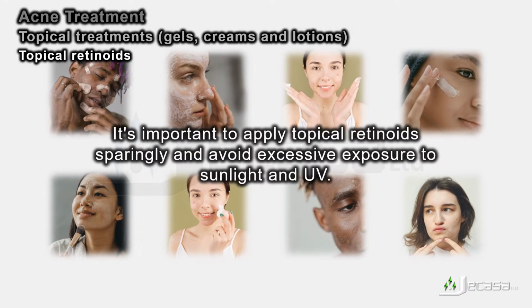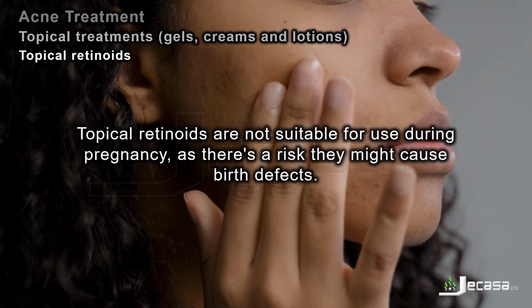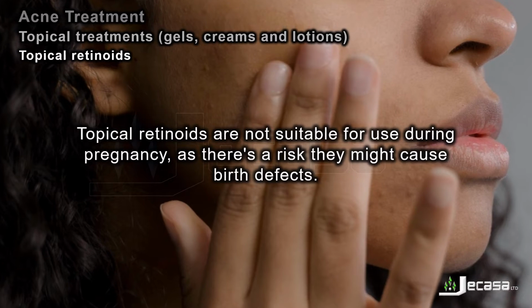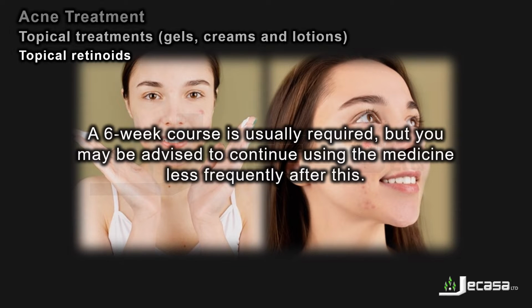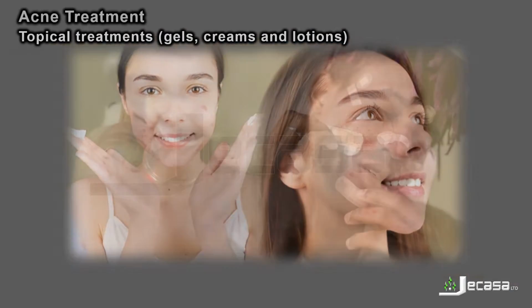It's important to apply topical retinoids sparingly and avoid excessive exposure to sunlight and UV. Topical retinoids are not suitable for use during pregnancy, as there's a risk they might cause birth defects. The most common side effects of topical retinoids are mild irritation and stinging of the skin. A 6-week course is usually required, but you may be advised to continue using the medicine less frequently after this.